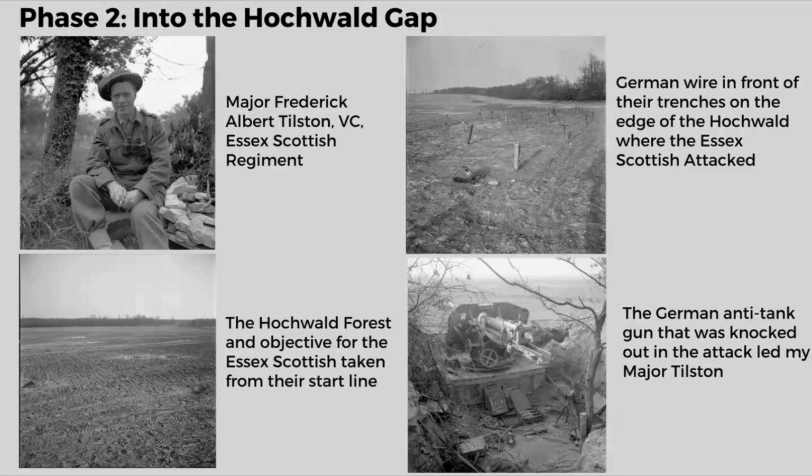counterattack. Major Tilson calmly organized the defenses by moving between his platoons in the open. 6 times he crossed to a flanking company to get more ammunition, and even when he was hit by a 3rd time, shattering both of his legs, he had to pass on command, he refused evacuation. By nightfall, the badly hammered and depleted Essex Scottish were still hanging on to their gains and allowed the follow-on units a chance to clear into the wood. It had cost the Essex Scottish 31 killed and 77 wounded.